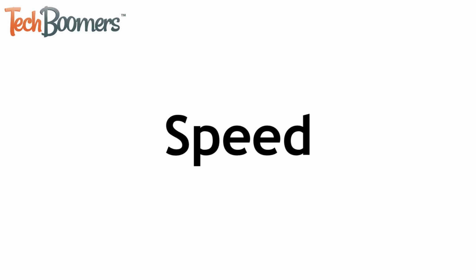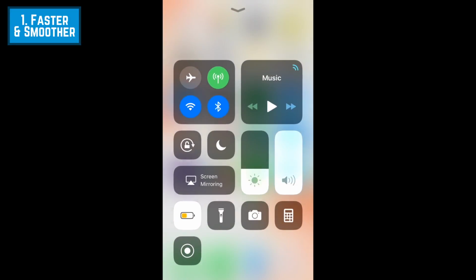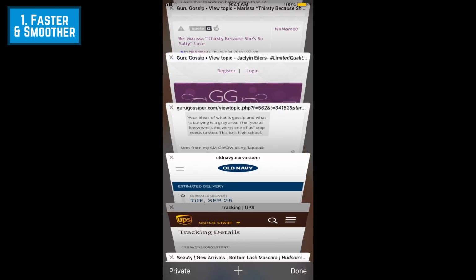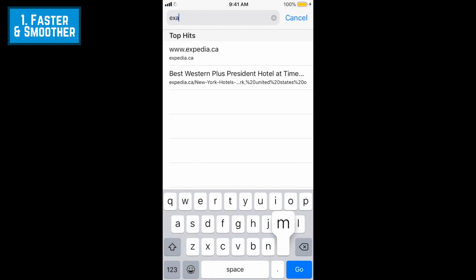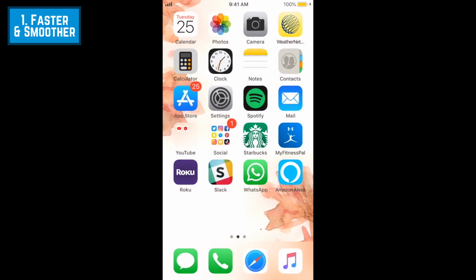The first thing that's changed with iOS 12 is speed. Everything runs a little bit faster and smoother in iOS 12, even if you're using an iOS device that's a few years old. Swiping between app screens is faster and smoother. Apps open faster. The keyboard also appears faster and is more responsive. Overall, iOS 12 is a lot more pleasant to use simply because of improved speed and smoothness.